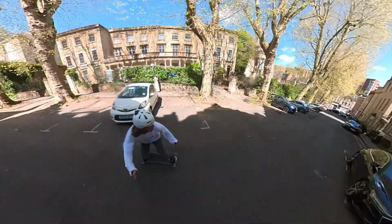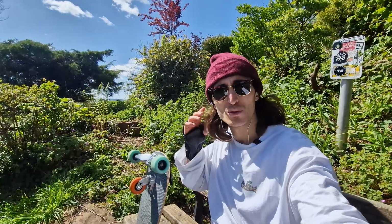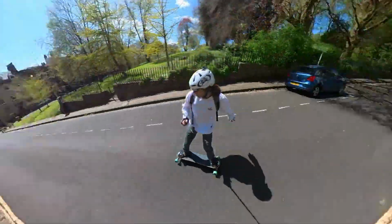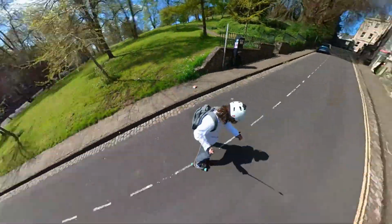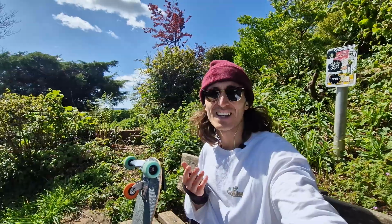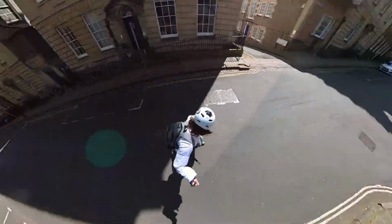Now, I really wouldn't advise doing that with the 5X because the springs are a little bit more fragile than the other generation boards. So if you do want to do these kinds of tricks on the 5X, then it's probably worth picking up one of the other generations like G3, G3R or 5, and then learn the tricks on those. And then once you know how to do them, start shredding the 5X with it.